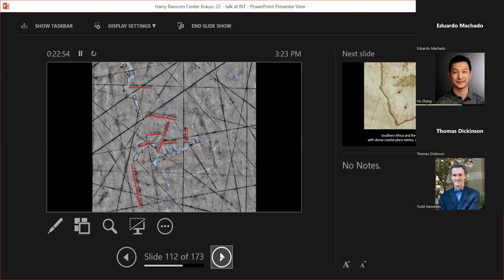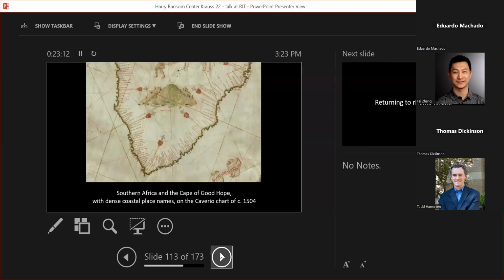I mentioned earlier that the cartographer does not attempt to depict the eastern coast of Africa at all. But even on the southwestern part of Africa, there are many fewer place names. He shows many fewer place names than were known at the time. So this is a map from about 1504 that shows a much denser toponymy in the southern part of Africa than we see on the map in the Harry Ransom Center. So this is a good indication that this part of the continent just wasn't of interest to the cartographer.